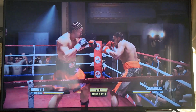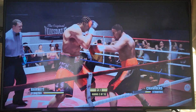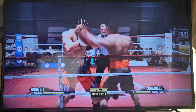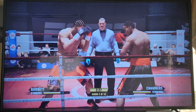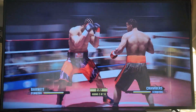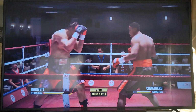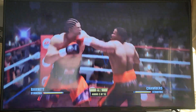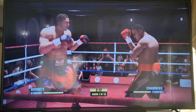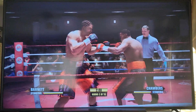Big uppercut right on the mark. That's a well-scored left hand by Barnett. Barnett's picking up right where he left off. Remember how he finished that last round? Yeah, he really finished strong, really fast. And you know what? This is a thinking man's fight. I know a lot of people are going to say Barnett's just an aggressive fighter. No. He understands, and his corner understands, that his opponent only has 60 seconds to recover, and they're jumping on him, figuring that their opponent hasn't recovered.